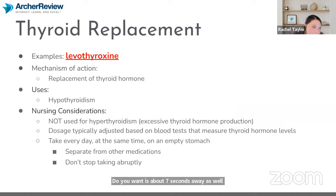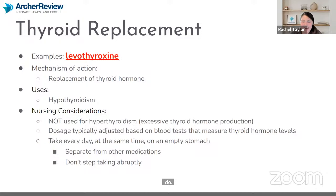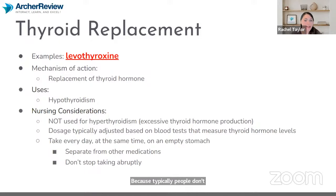All right, so our thyroid replacement, the big thing with levothyroxine, when do we take it? On an empty stomach. And because it has to be taken on an empty stomach, same time every day, most people take it first thing in the morning. Because typically people don't have an empty stomach end of day.